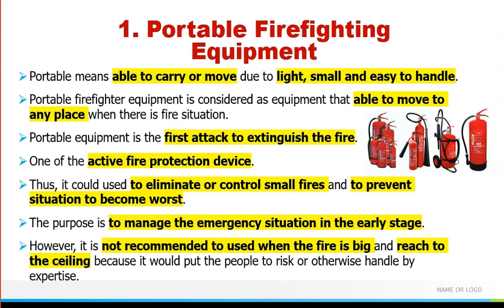When the fire becomes bigger, it is about time that you stop the firefighting, because it can cause lots of smoke and lots of heat coming from the fire. So let the firemen do their job.